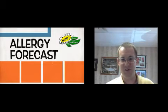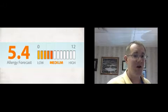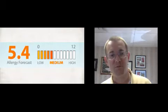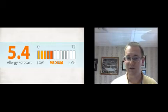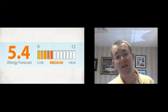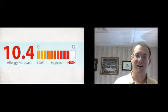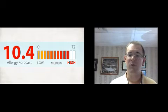Moving on to the allergy forecast, right now tree pollen is, wow, it's out there. I was driving through Middleport yesterday and all those trees blooming. Oh, wow. Right now where we had the rain last night, it helped clean out the air, so we're at a 5.4 on the allergy scale, which is in the medium range. This weekend, as things start to dry out, we're going to inch back up into the higher levels, up around a 10.4.